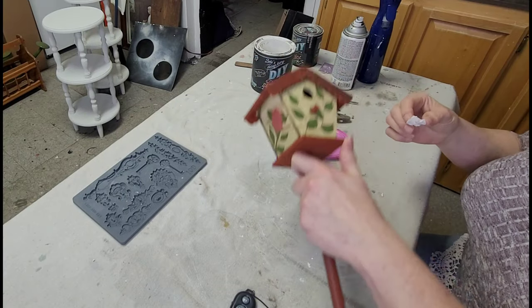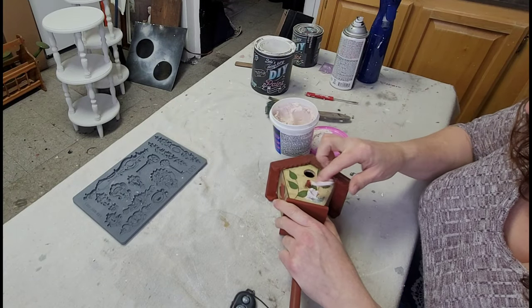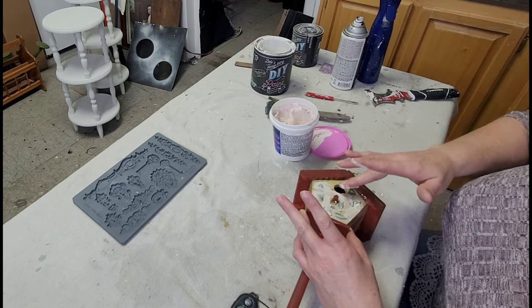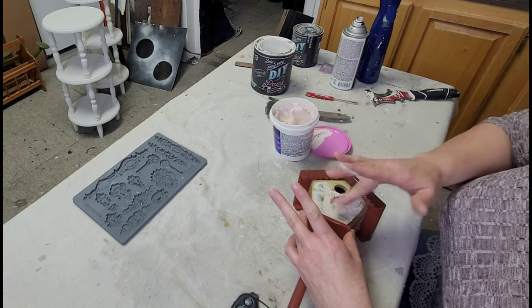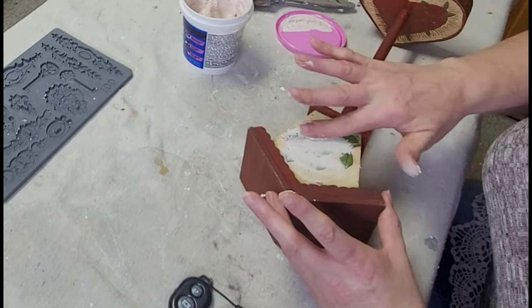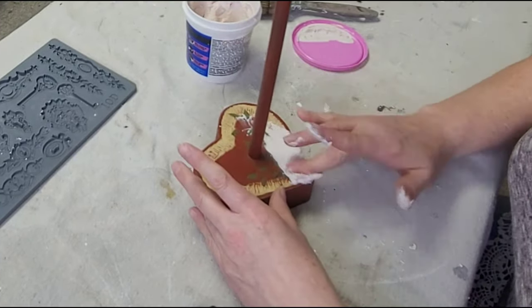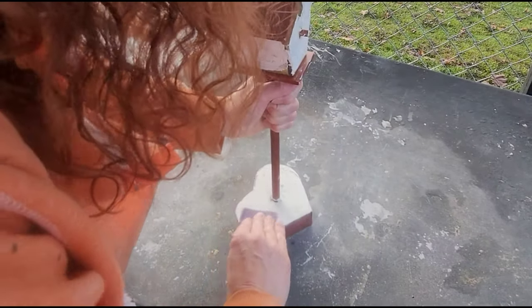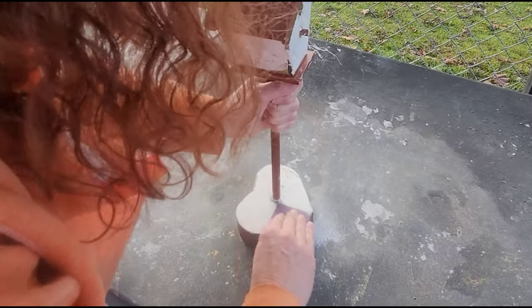Project 6 is by far the most complicated of these projects, and it's also the smallest, but whatever. So this little birdhouse had these etched flowers and leaves on it, and I decided I wanted a smooth surface for painting. So the first thing I did was use my wood putty and just filled all of that in and took it outside and sanded everything smooth and got it all ready for paint.